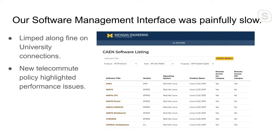This web app was always a bit slow, but no one really complained because for the most part, everyone was accessing it from a university connection. But about a year ago, my team started allowing everyone to work from home one day a week. And on slower home internet, even on fast home broadband, it was painful how slow this site was, because nothing was as fast as a university connection.